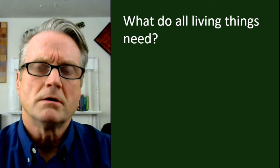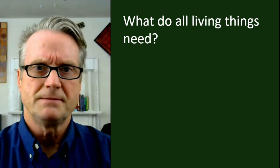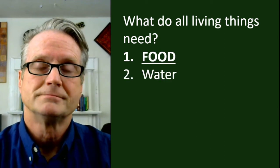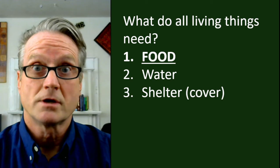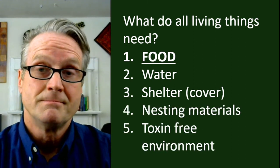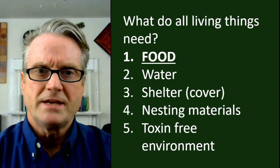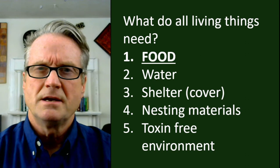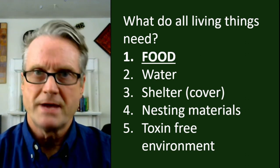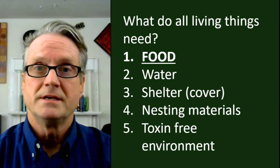But what do all living things need? Let's back up a little bit. What do all living things need? They need food, water, shelter or cover, nesting materials, and a toxin-free environment. But you can have all of these things, but if you don't have food, then none of the rest matters. So we need to figure out what food is needed.